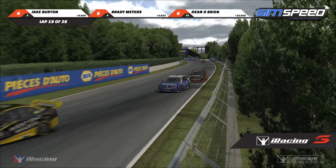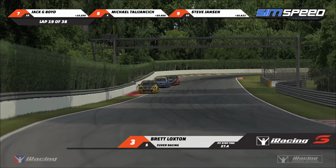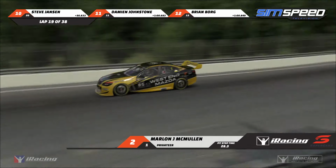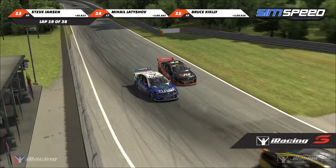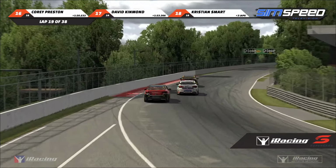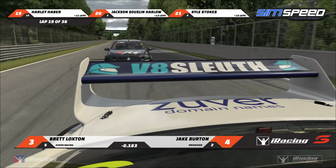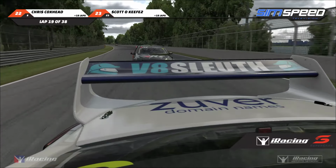And the pit stop times for all of them were very, very close. In fact, Marlon McMullen had the slowest pit stop of them all, and actually had the slowest lane time of them all. So the undercut was not effective enough, and Jake Burton down the inside now into turn number 4. Is he going to be able to get it done? Not quite. And Brett Loxton holding a nice line, and he actually got a really nice run out of that corner as well. So he's going to be able to hold him off for the moment.